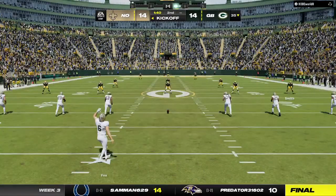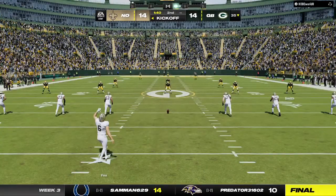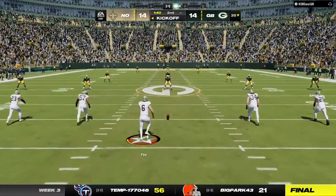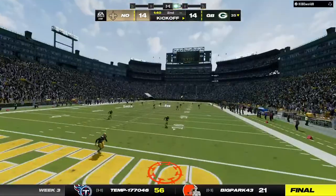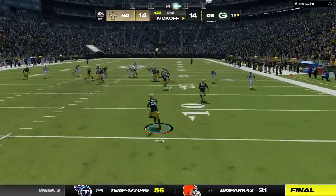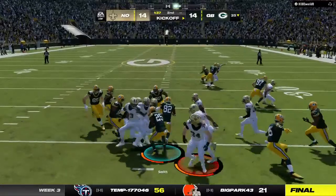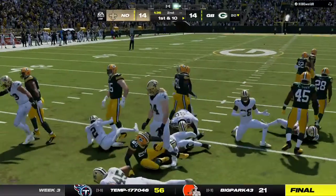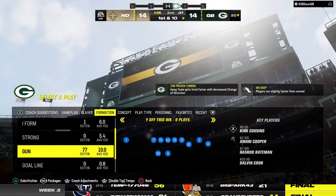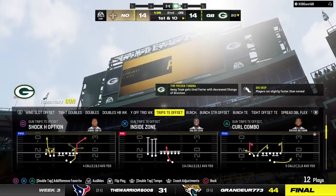Jack Fox set to kick off. This one tied at 14 now as he sends this one away. From his end zone, here's Tremon Smith. And that decision to bring it out ends up not being a good one. Costs him about 5 yards as he's tackled at the 20. At their own 20-yard line.